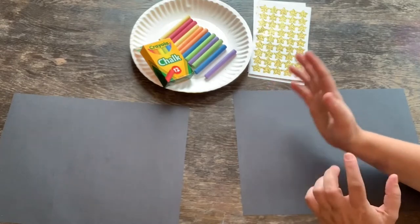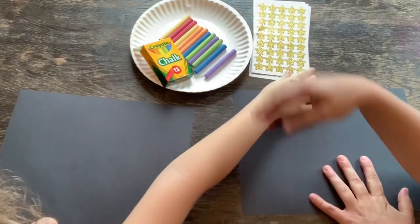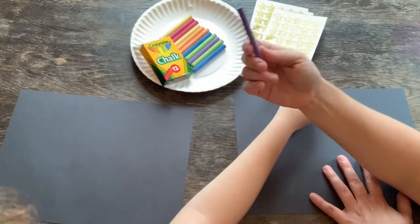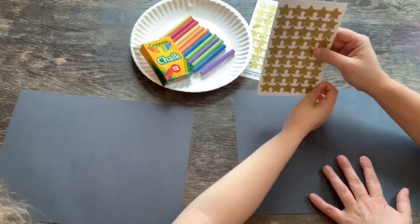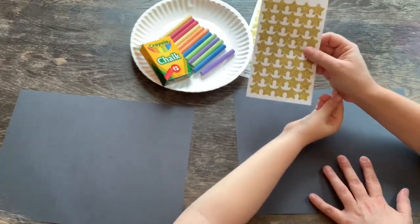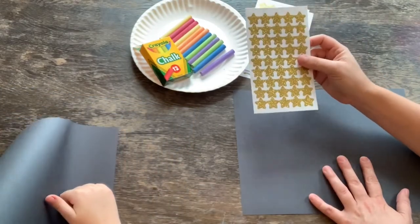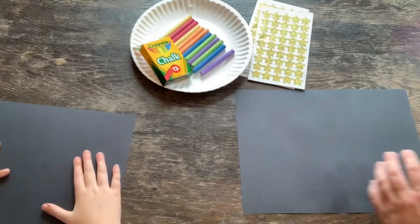It's really simple. All you need for this craft is some black construction paper, some chalk. Now we happen to have some small chalk, but if you have sidewalk chalk, that will work too. And then some star stickers. If you don't have star stickers, that's okay, because you can always draw the stars on your paper for your constellations.